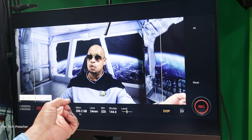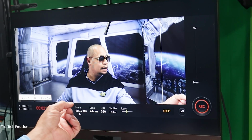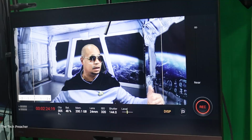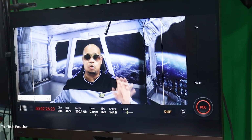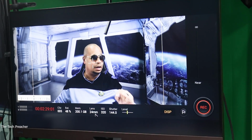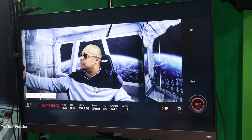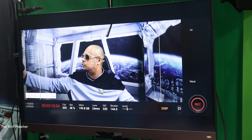I got 200 gigs of memory left as I'm recording. This is clip 5 because I've been running a lot of clips. And I'm using a 24mm lens right now, and it has a 16mm lens, 24mm lens, and a 70mm lens. Now, as I'm shooting, I can't change lenses because I'm shooting this video right now. But there it is, right? So that's my monitor connected to the Sony One Mark II.